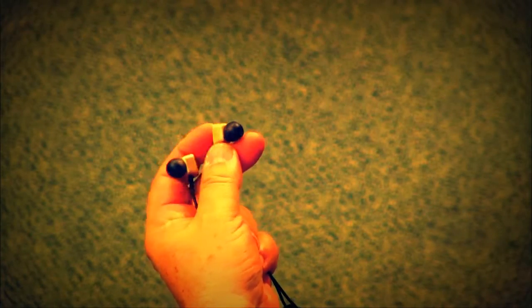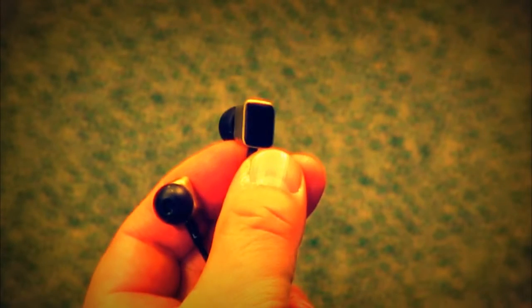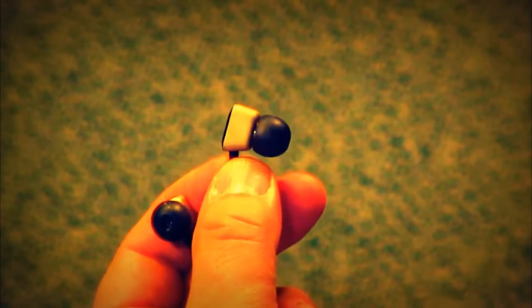This looks like the back part should be metal. It's plastic. It's, again, that gold and black, which is kind of an odd color. And it looks like jewelry. Yeah, I was going to say, it looks like earrings. If you're a guy, you're going to feel like you've got gauges in, you know? It's just a little strange. They do sound really, really good.